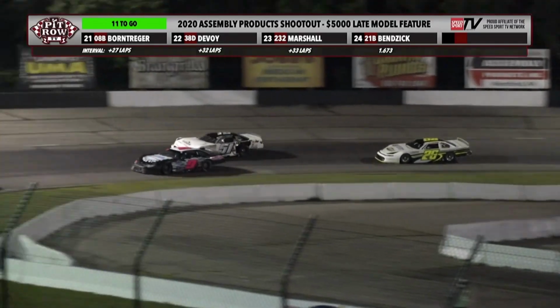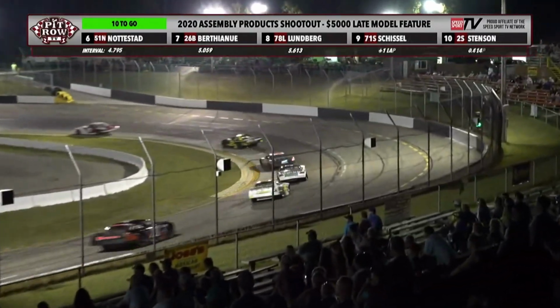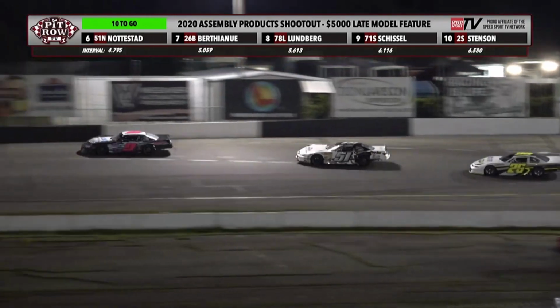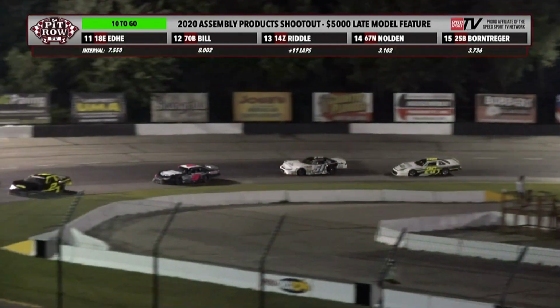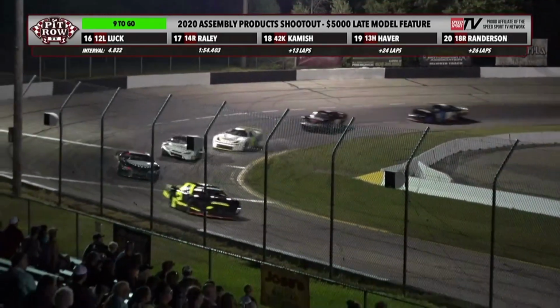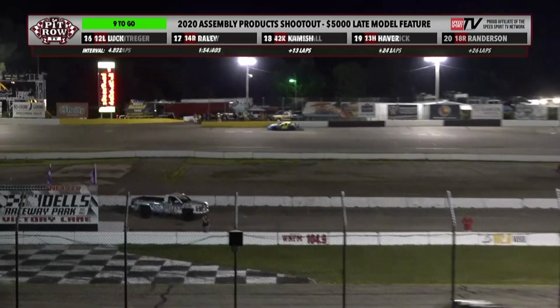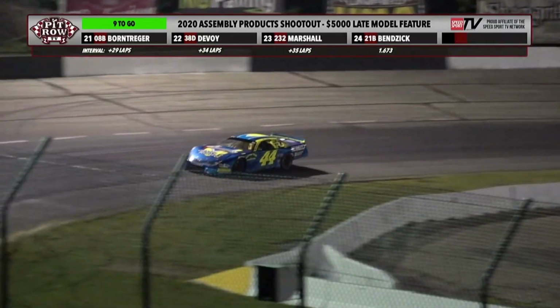Something just came off of Nottestad's car, up into the upper groove. Looked like maybe it was a piece of sheet metal. 10 to go here. We'll see if we keep it green. Bennett got past. Nottestad falling back to 6th. It's 9 laps remaining for Mike Litchfield. Looks like that piece of debris is well out of the racing room, so we will continue on.